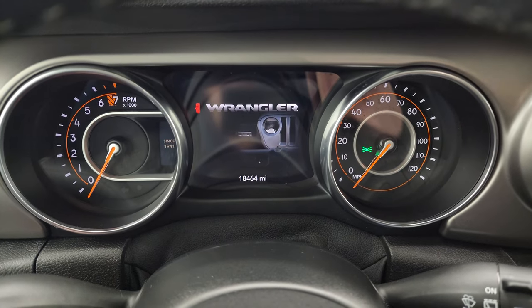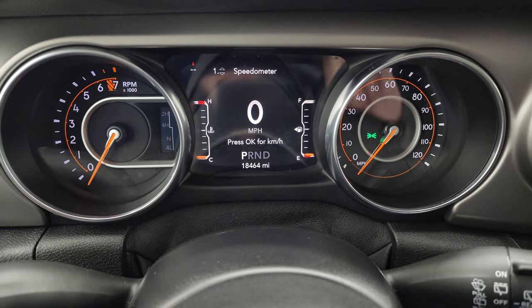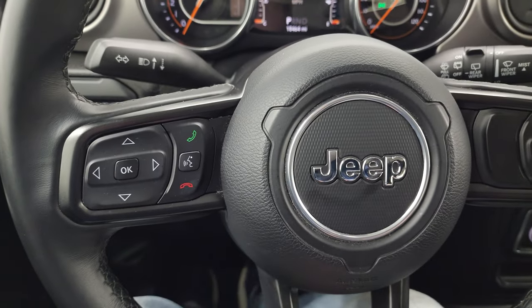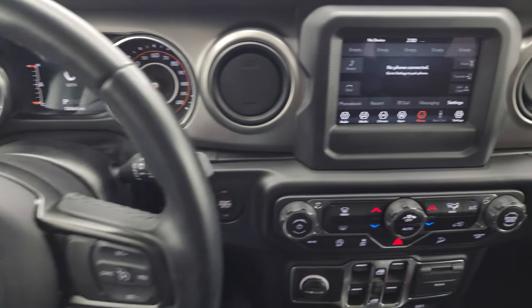See that this one has 18,464 miles. You do get the digital speedometer right there. Instrument cluster is very nice and clean. Comes with the leather-wrapped steering wheel, cruise controls on the right, Bluetooth and information center controls on the left, and there's no major wear on that steering wheel. Looks really good.